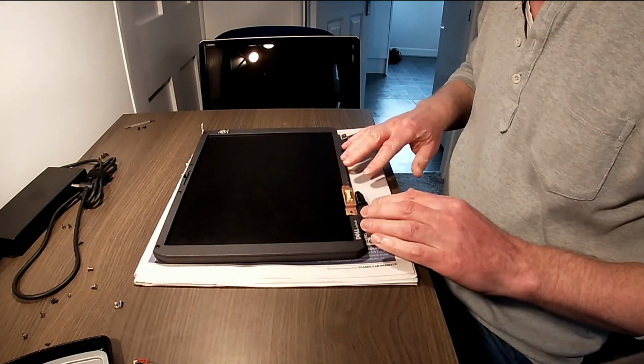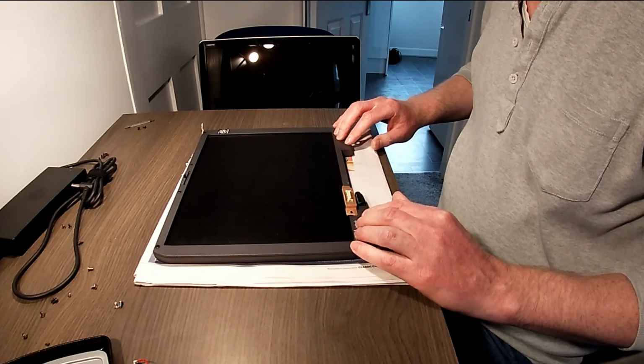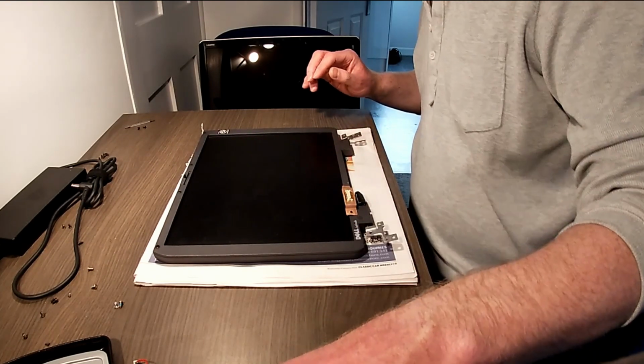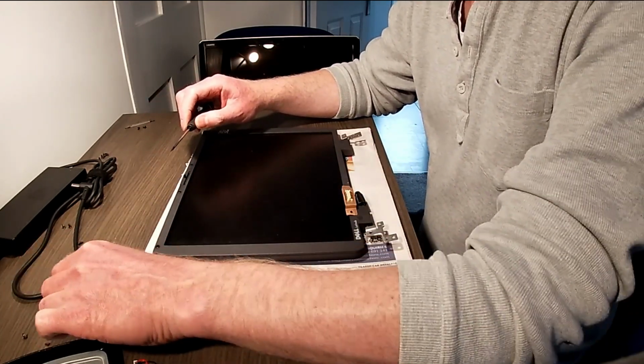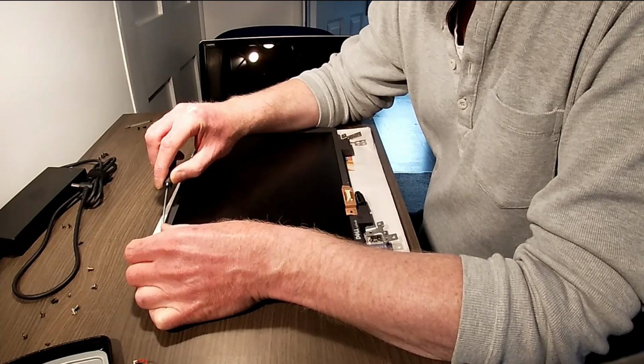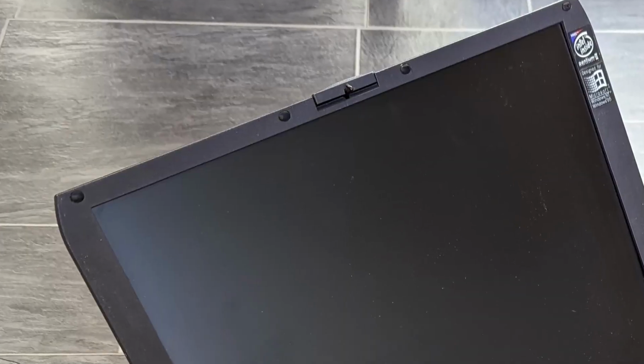So I'd like to start by removing the front bezel. So I know it's these tiny, tiny screws under these small rubber items.